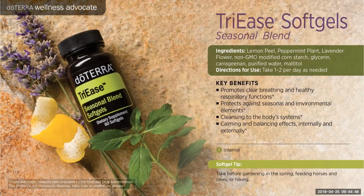Something else I want to add about the amazing trio that is lemon, lavender, and peppermint: these soft gels are super convenient, but this trio is also amazing to diffuse during the season of your discomfort. Last spring I had one of those diffusers where you just screw the oil bottle into it, and I had created a bottle of equal parts lemon, lavender, and peppermint, and I just had that diffusing 24/7 in the house throughout the spring, and I think it made a huge difference in how I felt. So even just diffusing it can be really helpful too.